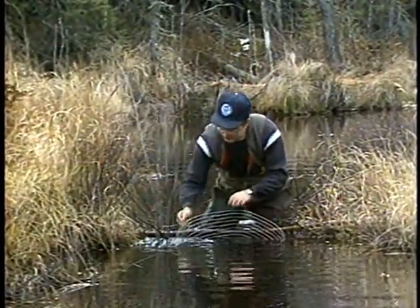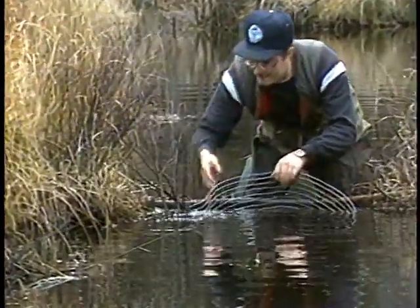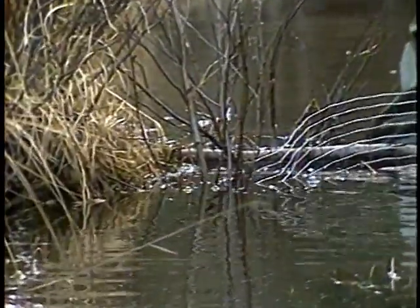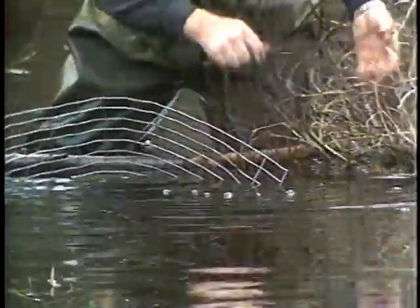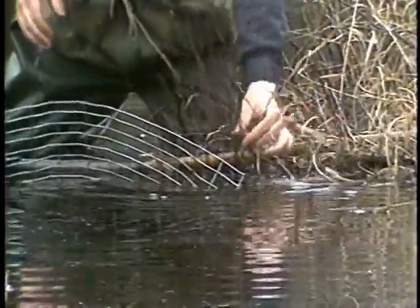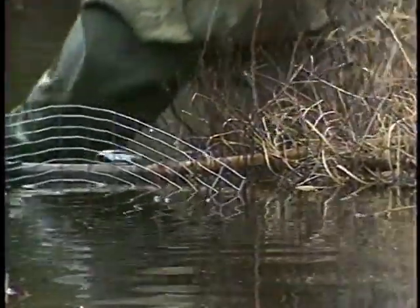Arrange some branches on either side of the trap as well. These obstacles force the muskrat to dive down into the trap. Bait is rarely used with submarine traps, although some trappers weave aspen shoots through the screen at the bottom of the trap when installing them under ice. Instead of luring muskrat into the trap, this technique is designed to catch them as they go by.